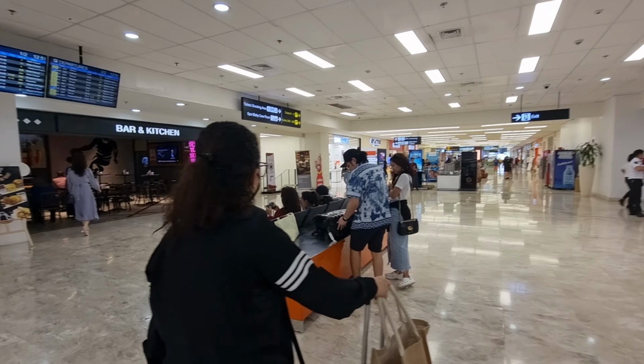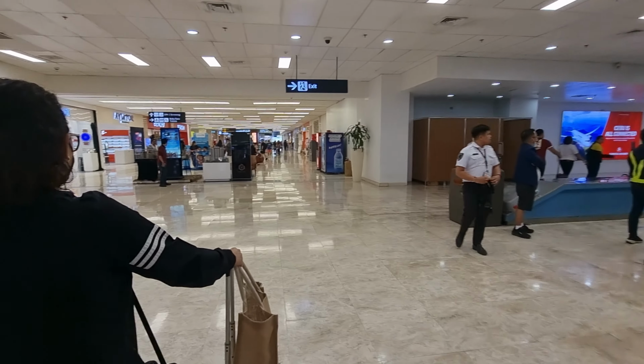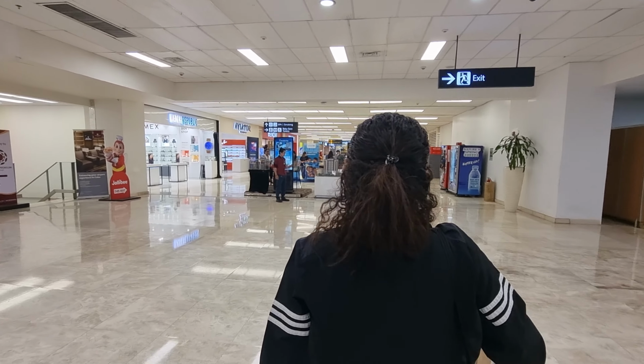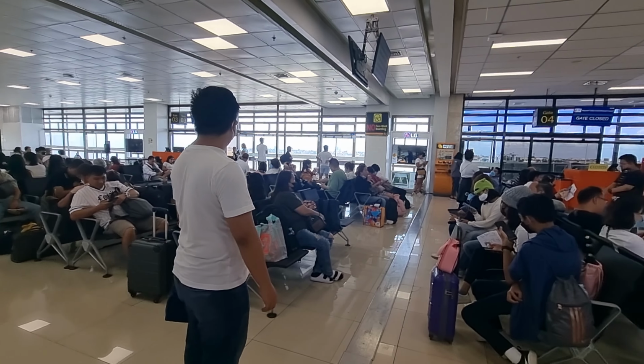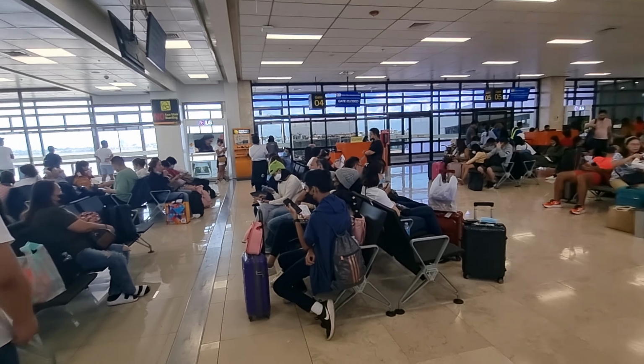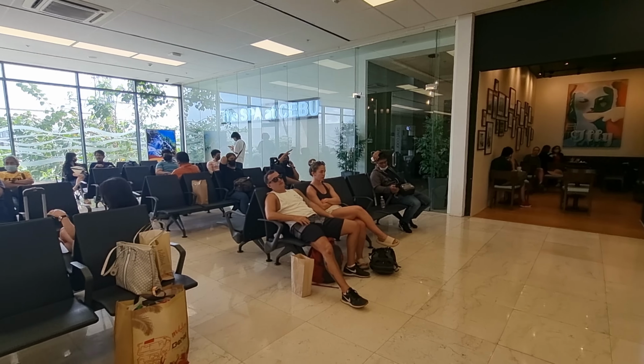Now after security, it gets even better, as there are many more shops and fast food outlets right after security. In fact, I'd say this is way better than 99% of domestic airports around the Philippines, including NAIA, which I just flew from.